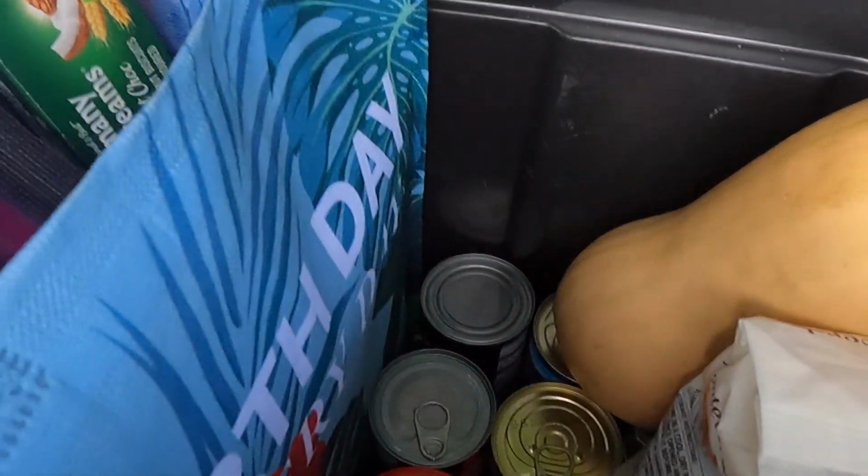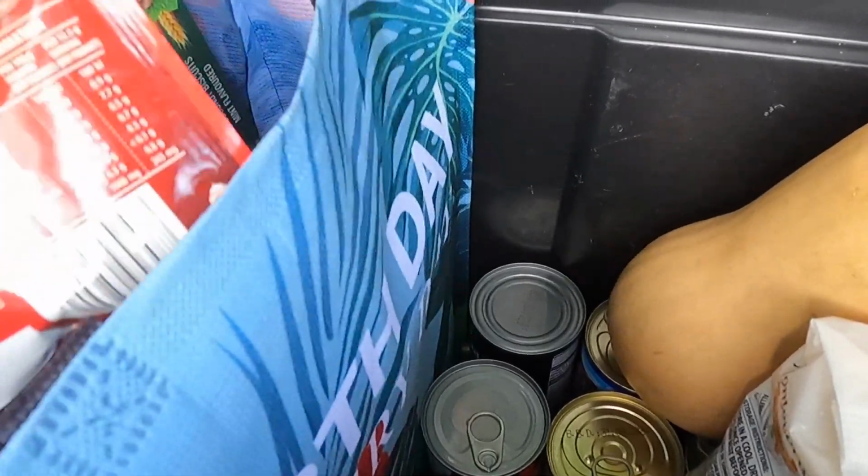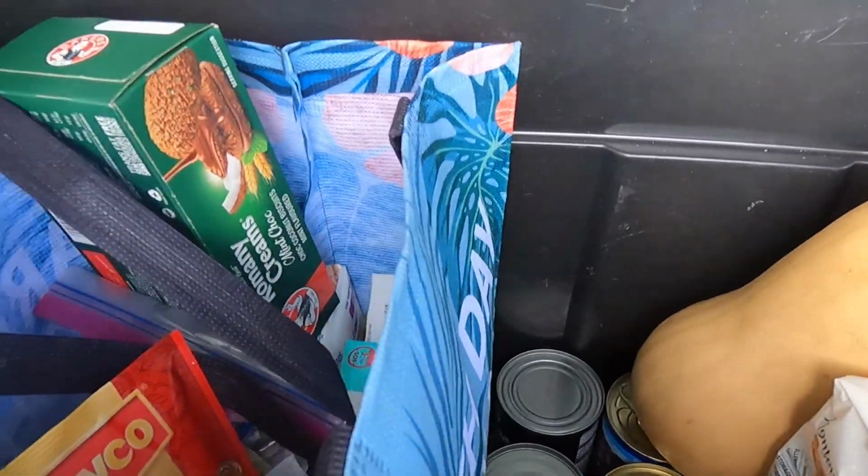Anyway, this is one of the meals I'm most excited for. This is the meal where people will be like, oh, Anita cooks so well. Meanwhile, it's thanks to Royco. Now let's look at our condiments and seasoning.